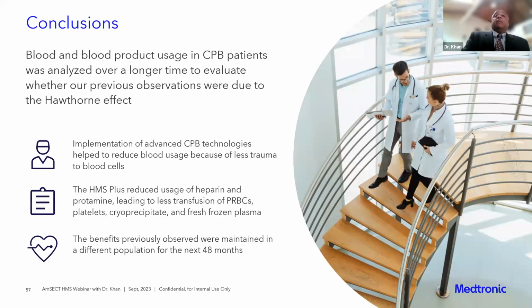So I'll finish up here with blood and blood product usage in cardiopulmonary bypass patients was analyzed over a longer period of time in this study to evaluate whether our previous observations published in 2017 were due to the Hawthorne effect. Implementation of advanced cardiopulmonary bypass technologies helped to reduce blood usage because of less trauma to blood cells. HMS Plus reduced usage of heparin and protamine, even to a greater degree, leading to less transfusion of red cells, platelets, cryoprecipitates, and fresh frozen plasma. The benefits previously observed were maintained in a different population for the next 48 months. Next.